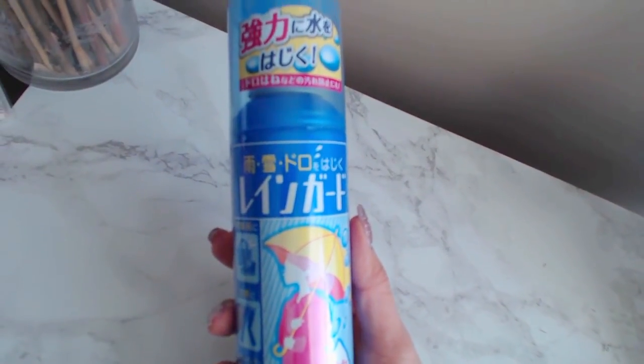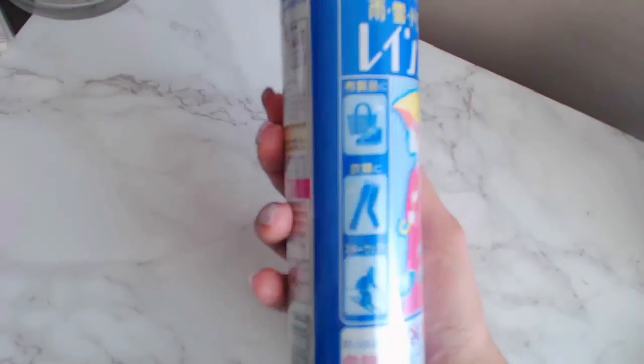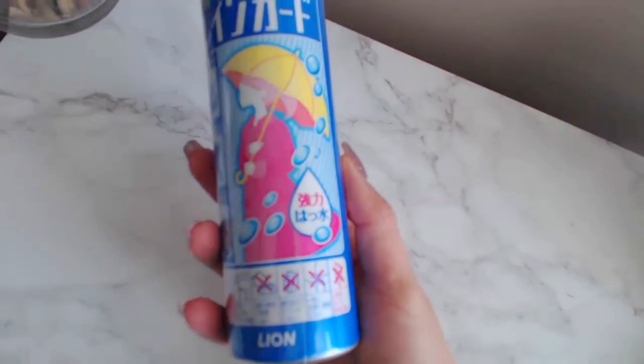One of the last things I have in my DAISO haul is this anti-water, I guess water repellent spray. So you spray it on your clothes, and it's supposed to make them water repellent. So when you go in the rain, your clothes won't get wet. I have these random items.